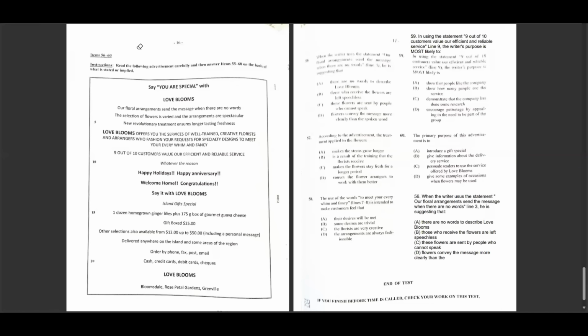All right, so number 56, when the writer uses the statement, our floral arrangement send a message when there are no words, line 3, he is suggesting that, right? So where do we have that in the passage, right? We have that right here. Our floral arrangements send a message. So say you are special with love blooms. Our floral arrangements send a message when there are no words.